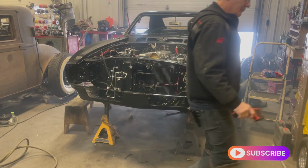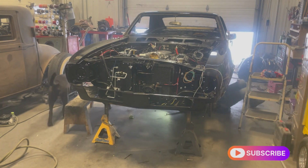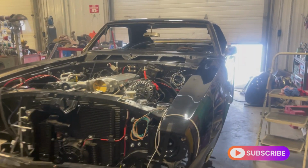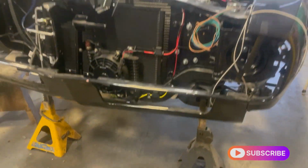A little drip from Franny there. We'll be right back. Okay, we had a couple of small drips down below. Chris is just getting them. One fitting needs a little more tightening.